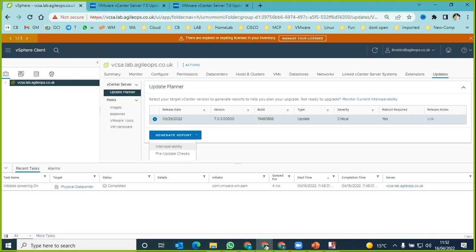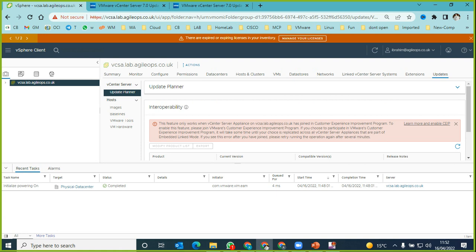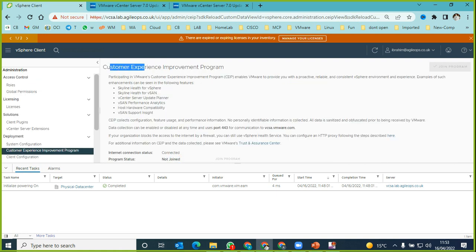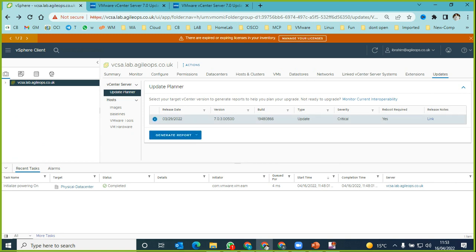so I mentioned third-party vendors like backups, and it could be any other vendor which you hook on with, EMC or any other vendor, that you need to check on your own. But this particular tool, interoperability, will help you see your own environment. So there you go, we got an error. Customer experience improvement program is the one it's looking for. That's something which I haven't joined. So that's quite clever. They have hooked that this updates reports to that.